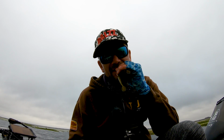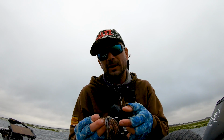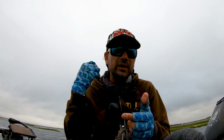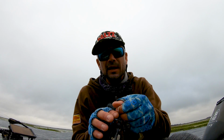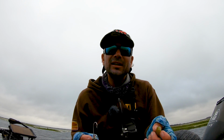You guys know how much I like this color. I'll throw this from Guntersville to Lake Okeechobee, but I want something lighter. You know, it's really cloudy. I want them to really see the bait, even though it isn't as dark as some of the brim. I still got some green pumpkin in there, and I really want to catch a giant. And I think the giants are eating tilapia.